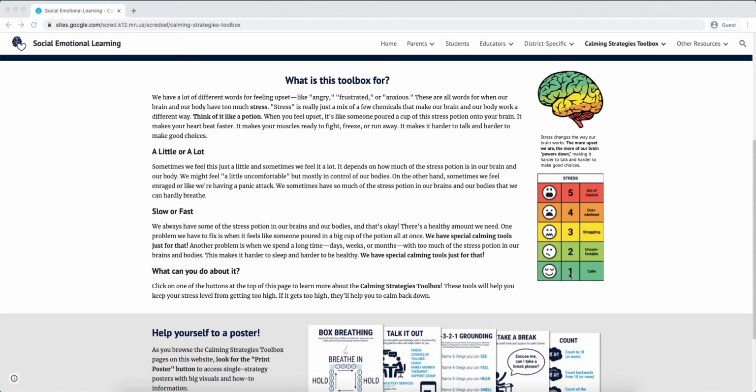So I could be feeling really calm and then something happens and suddenly I feel overwhelmed or even totally out of control. Or it could happen slow and steady, where for days or for weeks on end even, I feel on edge or like I'm struggling most of the day or all of the day. And the Calming Strategies Toolbox was built to help us with all of those things.